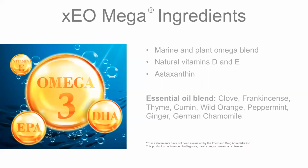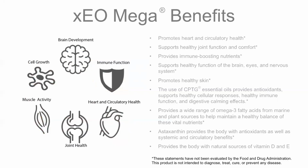So that is why there really started to be a decline in the omegas as well, because we couldn't get it from that nice source like we used to. So because of that, we've got to supplement. So that's where this blend comes into play. This is just a snapshot, again, of benefits that come from having healthy omega levels in your body. Heart and circulatory health, healthy joints, the function of your brain and your eyes.